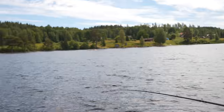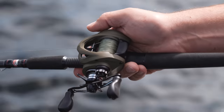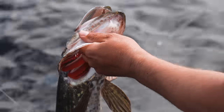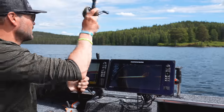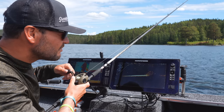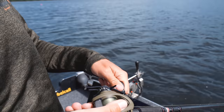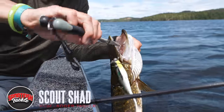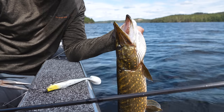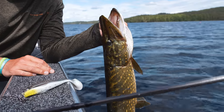MegaLive on the screen. So feisty. Wow. This is so much fun. He's perfect. Stolen Bleak, really cool name for a really good color. I think it's the fifth take we had now, casting with the MegaLive.